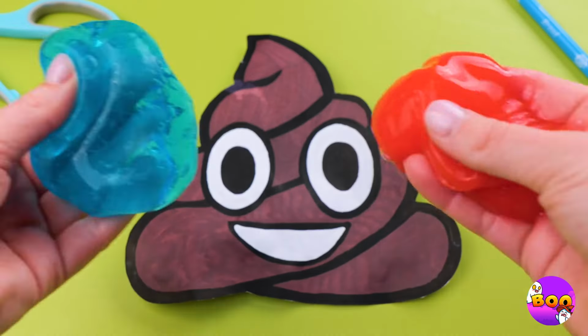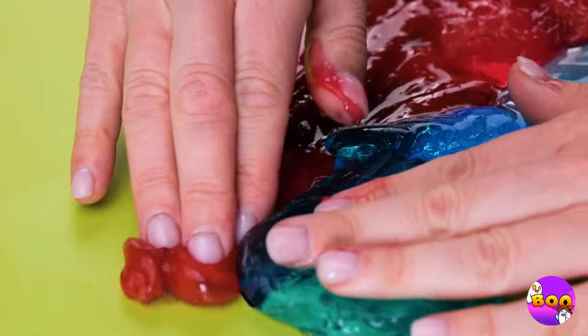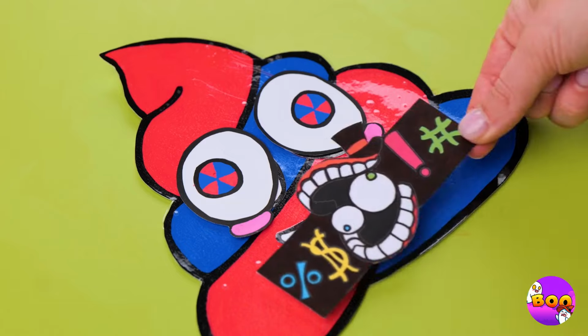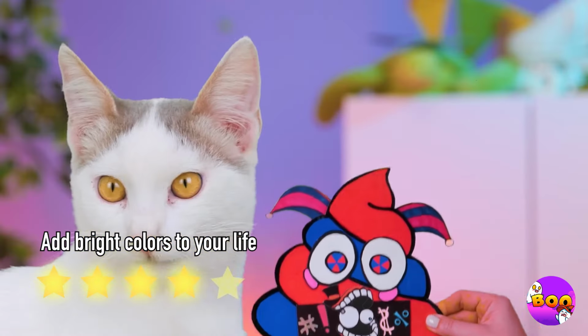Okay, this calls for a makeover. A splash of color or two. And it already looks better. A few finishing touches. And it's a whole new fad.